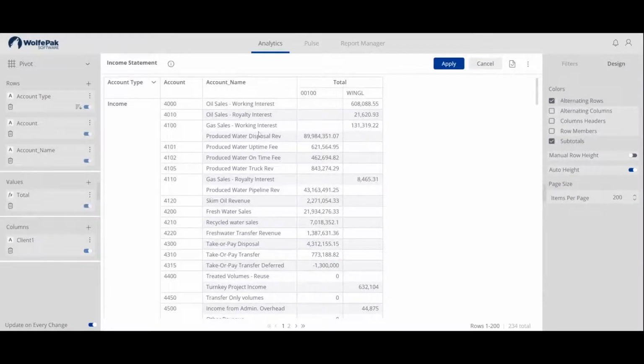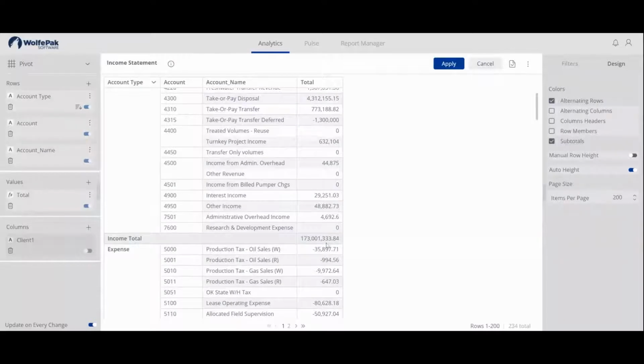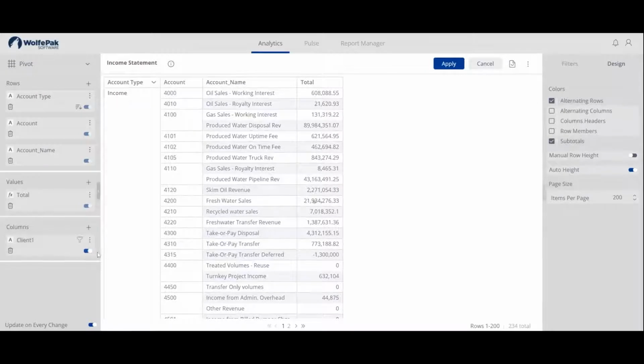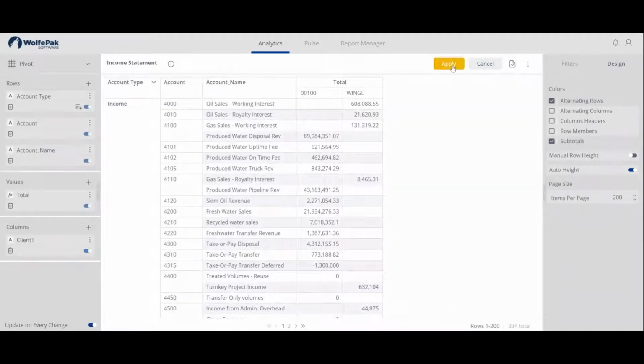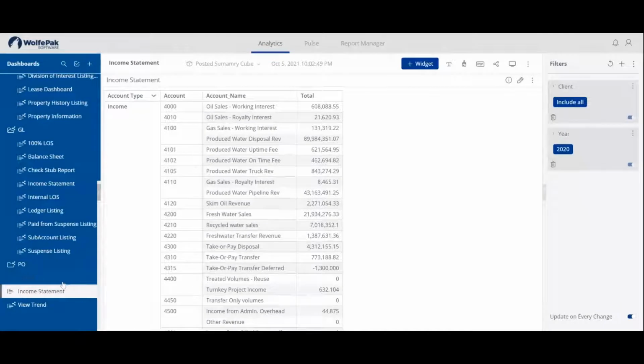But say I don't want to split this out by my company codes. I want to actually combine them together. I can just turn off the company code filter, and it now has brought all of that information into one combined consolidated income statement. Again, I can split it back out again, whatever you'd like to do. Once I apply that, I now have that as my own income statement, and it's owned by me. And I can share this out to my users. I can schedule that report that I mentioned, really do anything that you'd like.